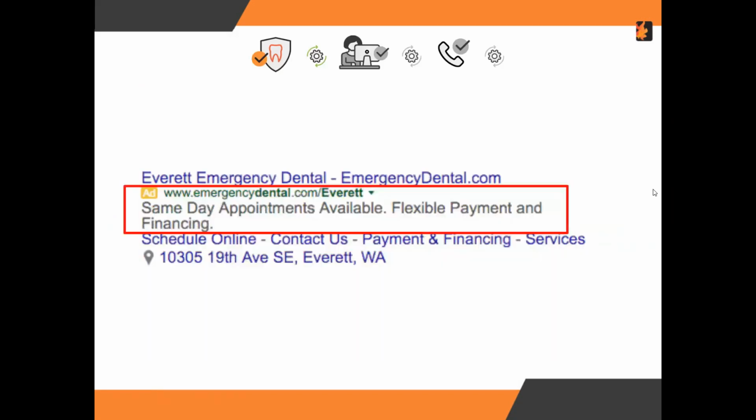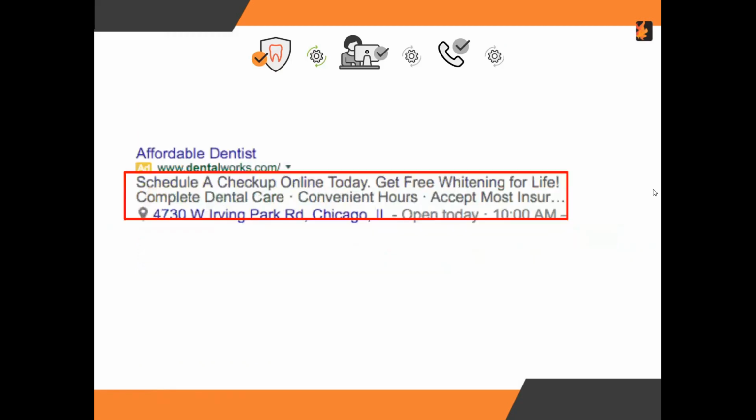This next one: same day appointments available, flexible payment and financing. This is all getting a lot better because now I know that I can get in immediately, that there's flexible payment, there's flexible financing. I don't have to worry as much about money. So we're getting there. And then this one here, this one's pretty good. Schedule a checkup online today, get free whitening for life, complete dental care, convenient hours, accept most insurance. All of these things are great differentiators. All of these things are fantastic at getting somebody's attention and showing why you're different than somebody else.